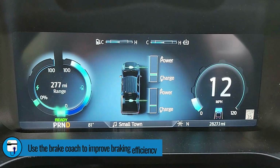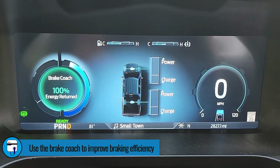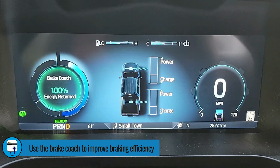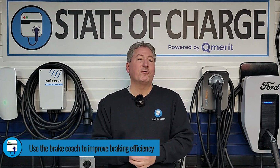Now, one of the things we haven't talked about here today that I think's a really good feature on the Lightning, and it will help you increase your range, is use that brake coach. Ford has the regenerative braking brake coach, and it tells you what percentage of your braking was done with regen versus using the friction brakes. Use that to coach you to improve how you use regenerative braking. You want that to be 100% every time.